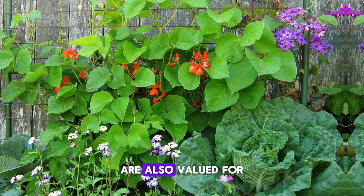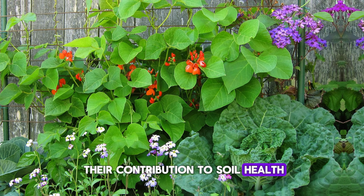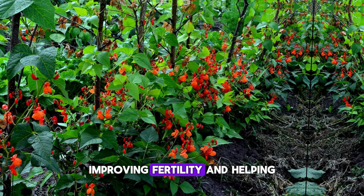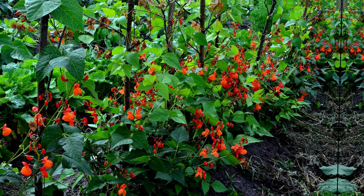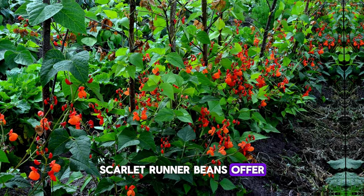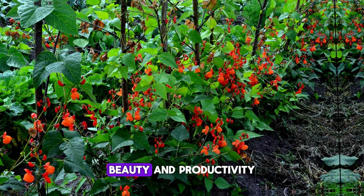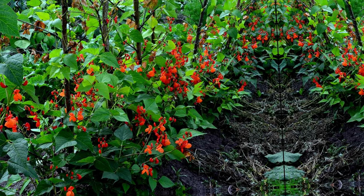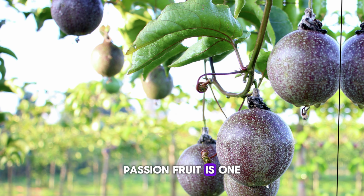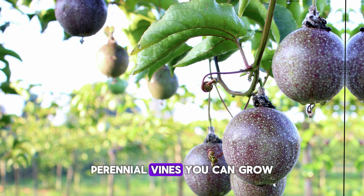Scarlet runner beans are also valued for their contribution to soil health. Like other legumes, they fix nitrogen into the soil, improving fertility and helping nearby plants thrive. Whether you grow them for food, for flowers, or for wildlife, scarlet runner beans offer unmatched vertical growth, beauty, and productivity.